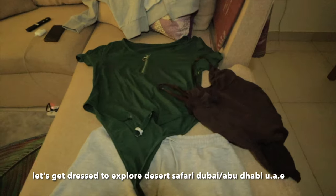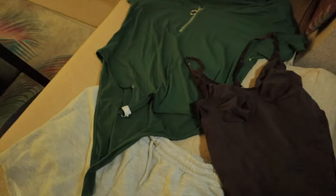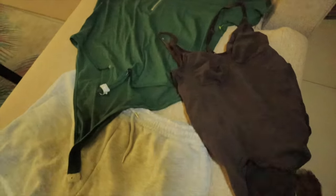So this is what I'm wearing today, the Fashionova two-piece set. As you can see, Fashionova two-piece set. We're going to the desert, and this is the Skims. So tell me why my Skims shape, where I heard people are saying this.